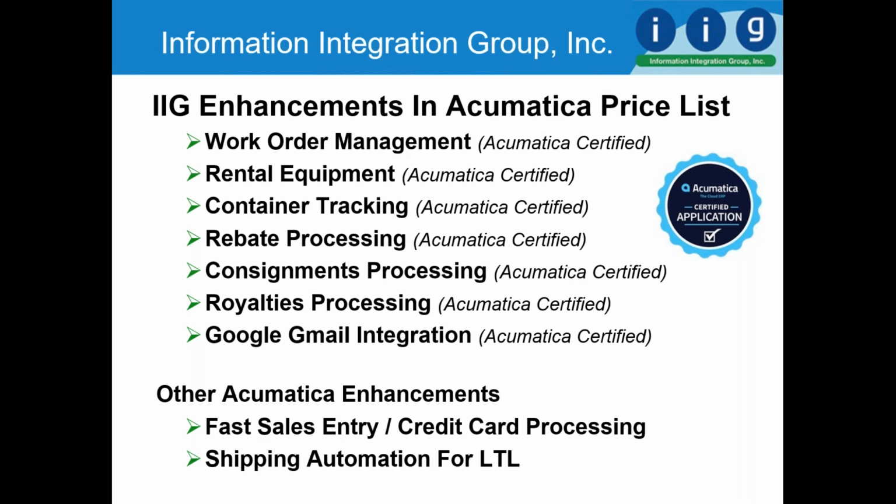A glance into the enhancement library that we have. We're going to talk about our fast sales entry, but we have a work order management, essentially a manufacturing light, can turn the Acumatica platform into a perfect fitting rental processing solution for companies. Container tracking, that's a big black hole for many companies, can bring visibility to that. And organizations that are doing any kind of rebate or consignment or royalty processing have some great functionality for that. And we just recently announced our Google Gmail integration. We also have fast sales entry and credit card processing and shipping automation that is aimed at the less than truckload area of the shipping process.